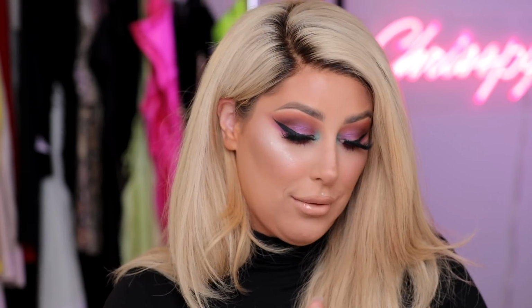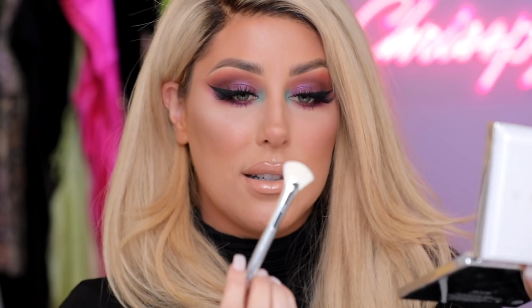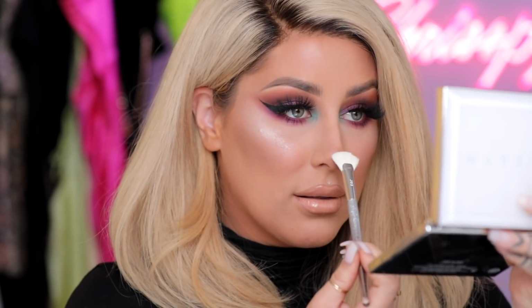Now, how I am with highlighters is that for my Tin Man and my inner eye highlight, they don't come bright enough. I'm going to take the J03 brush for this. Normally I do use a really small brush for this, but we'll see. And then I'm taking the shade Extra. Okay, let's put this on the tip of the nose.